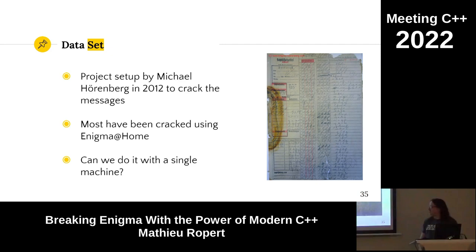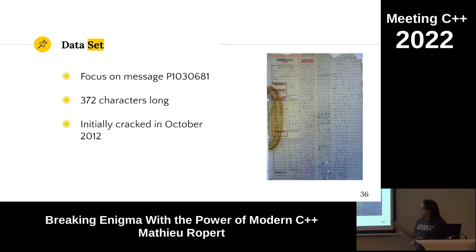Can we do it with a single machine today? We're going to focus on this one message. It's been codenamed P103-0681 by its founder. It's 370 characters long, which is going to help us because it's pretty long, but it's not oversized. I think the German recommendation was to keep it under 400 characters. It was initially cracked in October 2012, and it reads like this.